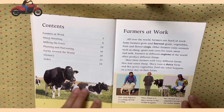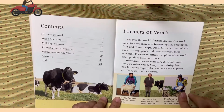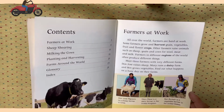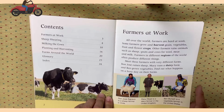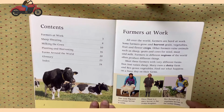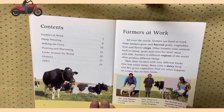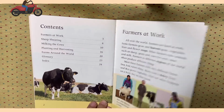Farmers at work. All over the world, farmers are hard at work. Some farmers grow and harvest grain, vegetable, fruit, and flower crops. Other farmers raise animals such as sheep, goats, and cows for wool, meat, and milk. Farmers in different regions of the world often produce different things. Meet three farmers with very different farms. Don Jose raises sheep, Mary runs a dairy farm, and Ben grows vegetables. Find out what happens on a busy day on their farms.